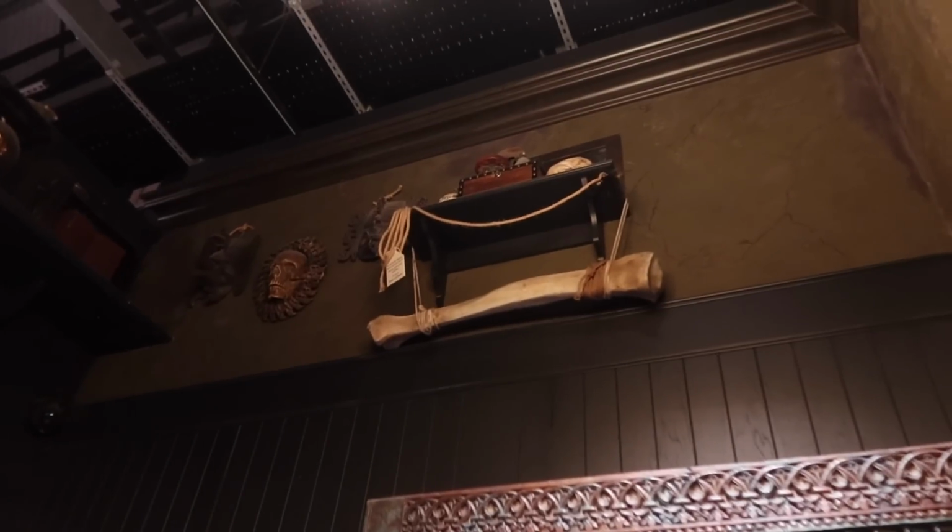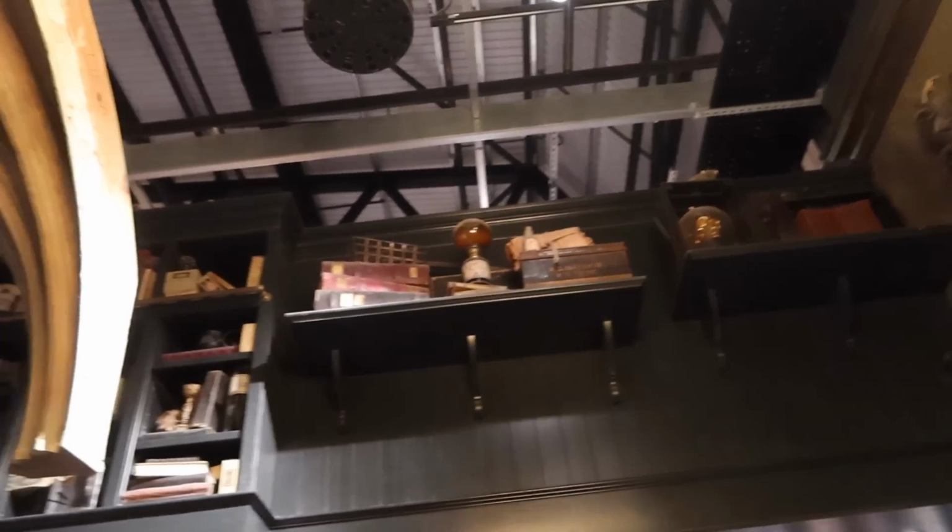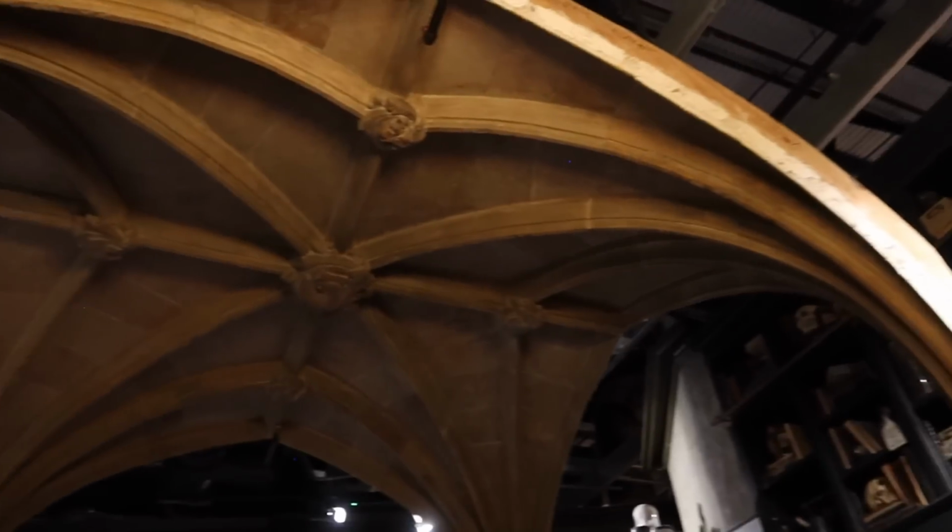Like up there, look at the size of that bone. Is that meant to be like a dinosaur bone? Or maybe something else, we don't know, do we? It could be a dragon bone. Probably is a dragon bone, isn't it? And then we've got part of the ceiling up there.